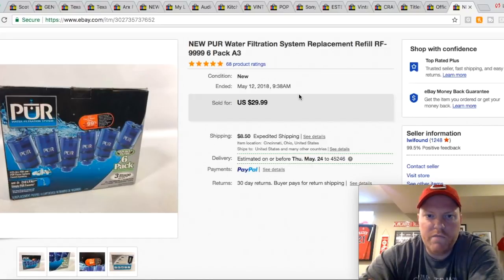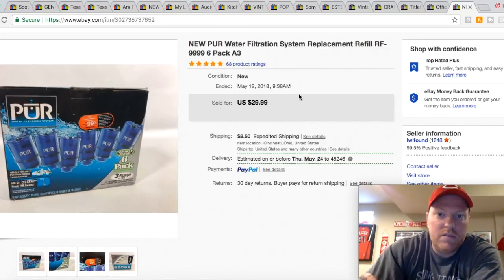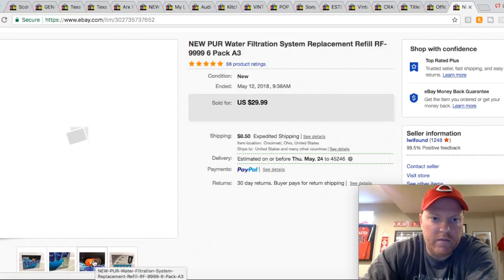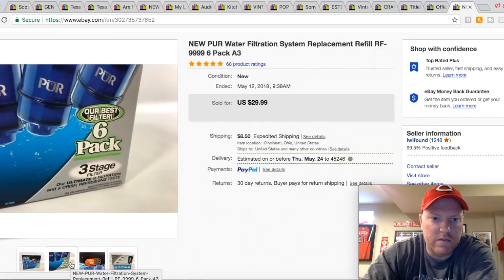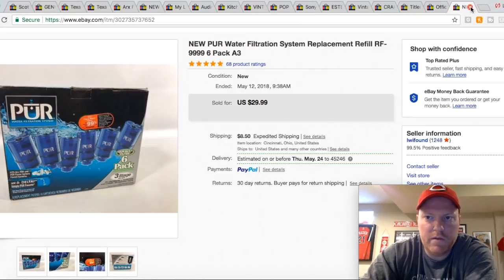This pure water filtration system, this was a six-pack of refills, and it was sealed. That's why I bought it. If it had been opened and used, I don't think there's any value, but it was still sealed. Paid $5, sold it for $29.99 plus shipping.